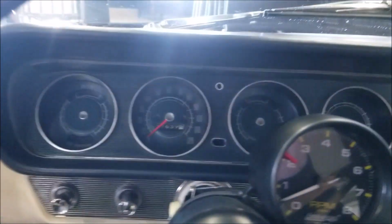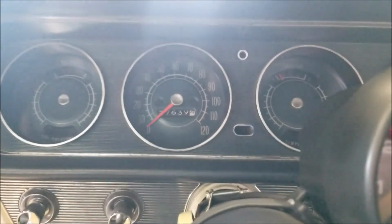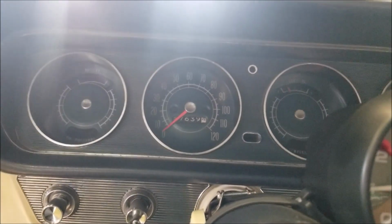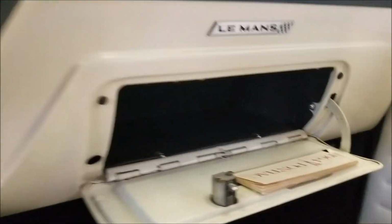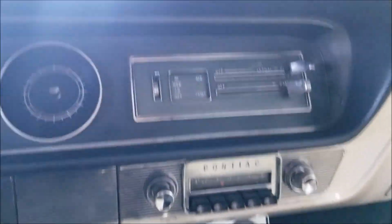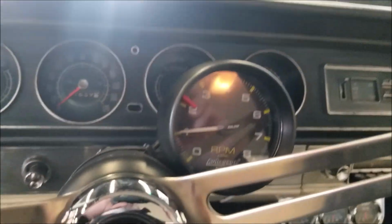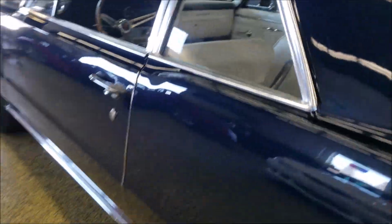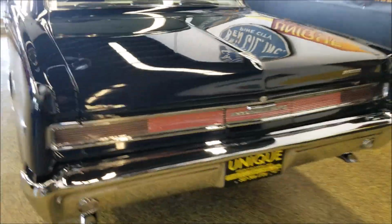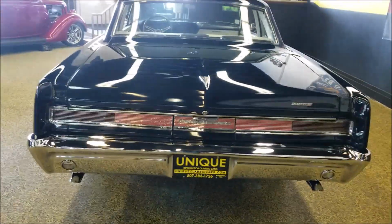Let's go ahead and fire it up a second here. See how easily it starts, how nice it sounds. I believe also glove box owner's manual there. How cool is that? Temp controls. A little aftermarket tachometer at it. See the headliner, also very nice shape. Beautiful color all around. Look how the door closes. Come around back. Nice little throaty rumble out of that 326.